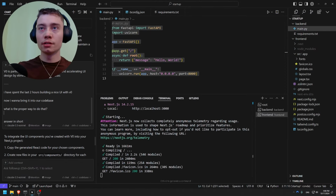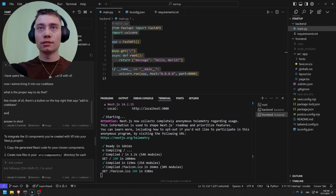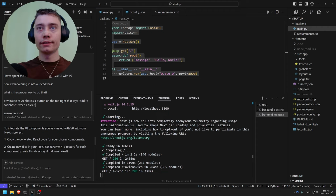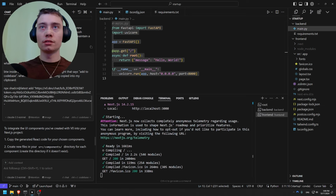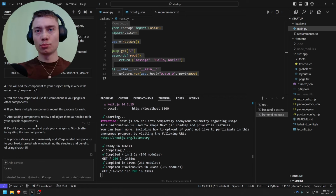I'm gonna edit this. By the way, inside of V0, there is a button on the top right that says add to code base. And when I click it, I get the following copied into my clipboard. Is this what we think for? What do we do with this? For more context, this isn't just a component. It's more like the entire UI right now.